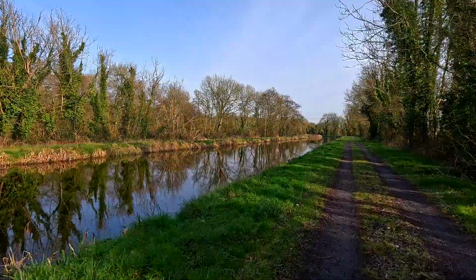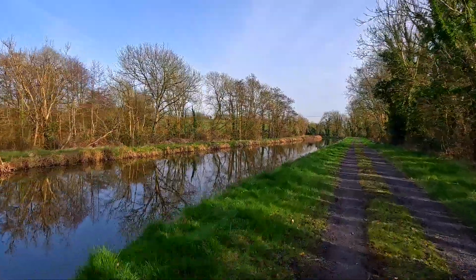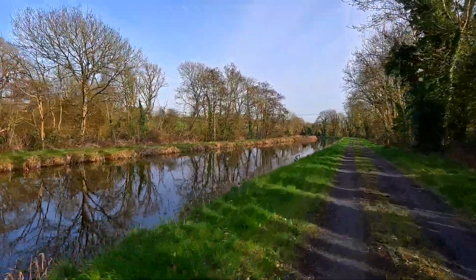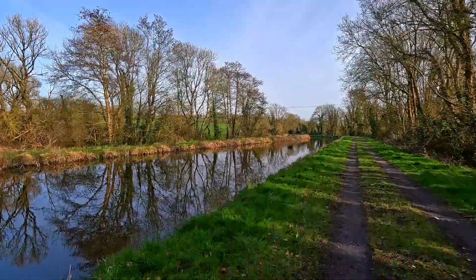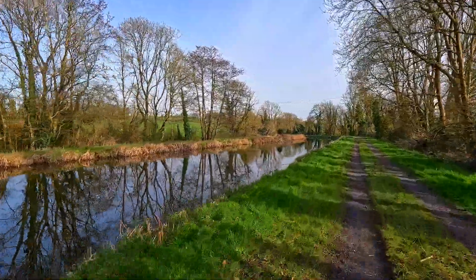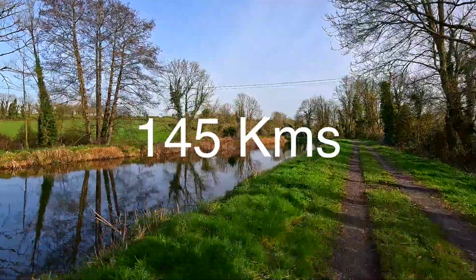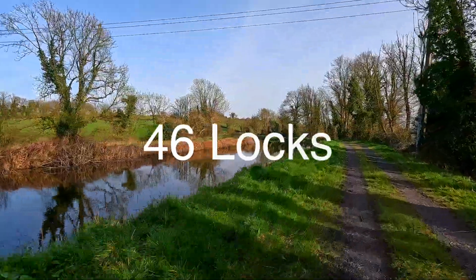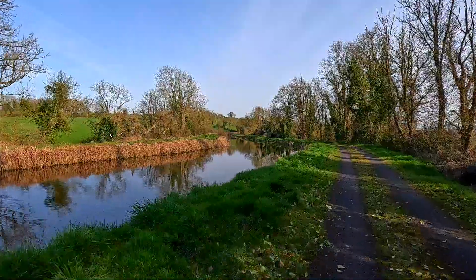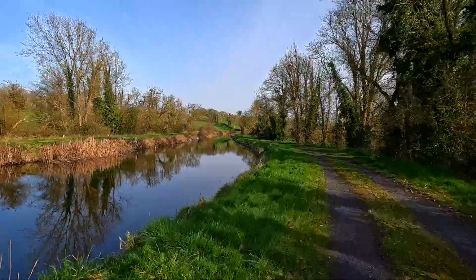The canal passes through Maynooth, Kilcock, Enfield, Longwood, Mullingar and Ballymahon, and has a spur to Longford. The total length of the main navigation is 145 kilometres, which is around 90 miles, and has a system of 46 locks. There is one main feeder from Lough Owel, which enters the canal at Mullingar.